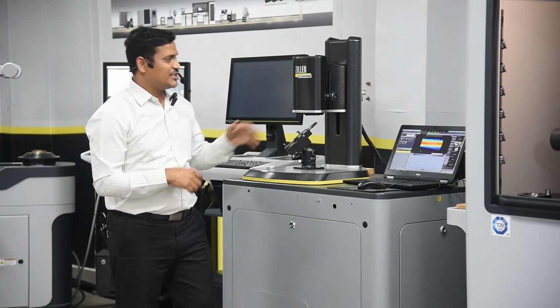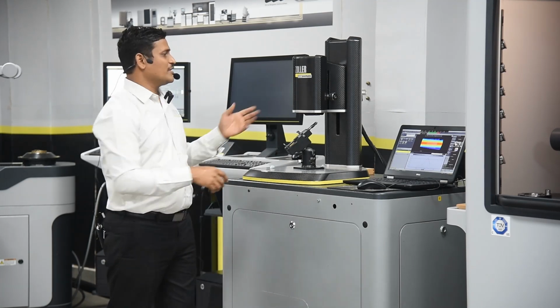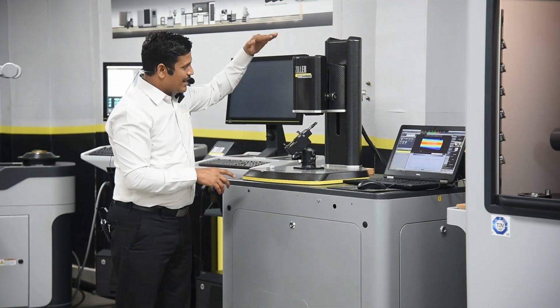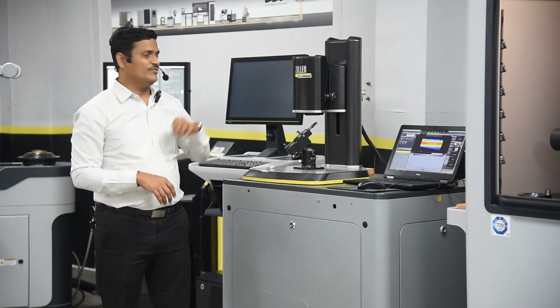So with this machine, we really overcome those challenges as well. I just quickly, we already positioned this tool. You have the possibility to position the tool at different angles. You can adjust the sensor height, so if you have a longer tool or a shorter tool, you can do that.